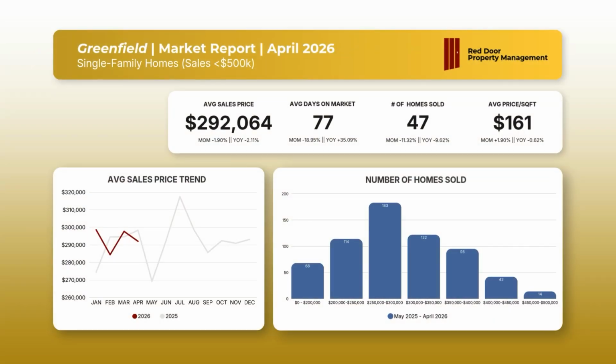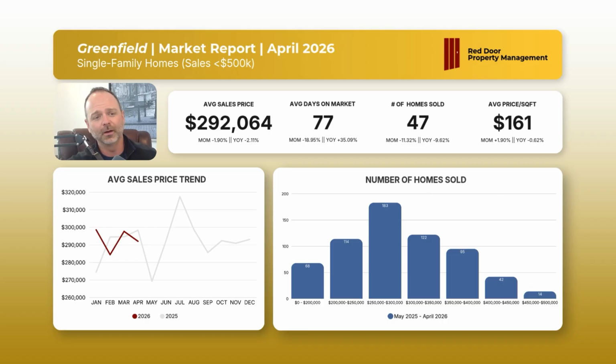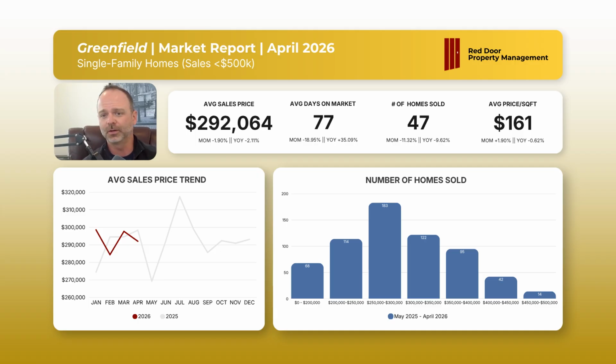The sales market insights for April 2026. The average sales price for a home here, and this is what makes this a little bit more affordable, because this is also a close market to Fishers. It's a close market to, well, a little bit to Noblesville, but certainly more of the Fishers area. And so it gets a little bit of play off that market.